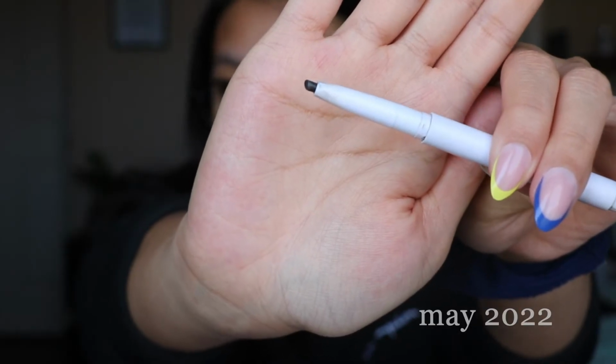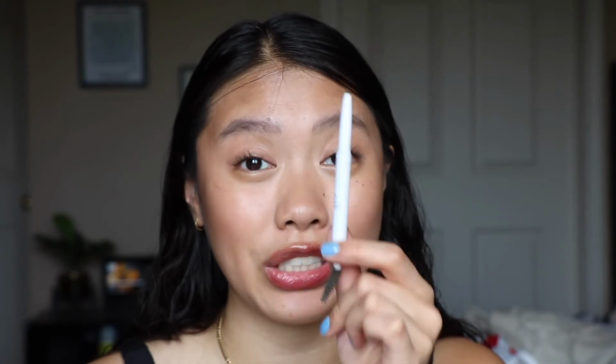Okay, so the next item is the e.l.f. Instant Lift Brow Pencil. I honestly don't know if there's any progress on this. I have used it. I use it pretty much every time I do my eyebrows, so every time I do my makeup. It doesn't look like there's a lot of progress, and I don't know if that's just a fat brow pencil thing, because I feel like that happens, but we're gonna keep using it. We're gonna get there eventually. But as of right now, maybe you can see in the close-ups, but there's not a ton of progress on this, even though I have used it a decent amount.